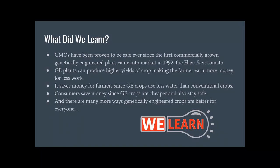GE plants can produce higher yields of crop, making the farmer earn more money for less work. It saves money for farmers since GE crops use less water than conventional crops. Consumers save money since GE crops are cheaper. And there are many more ways genetically engineered crops are better for everyone.